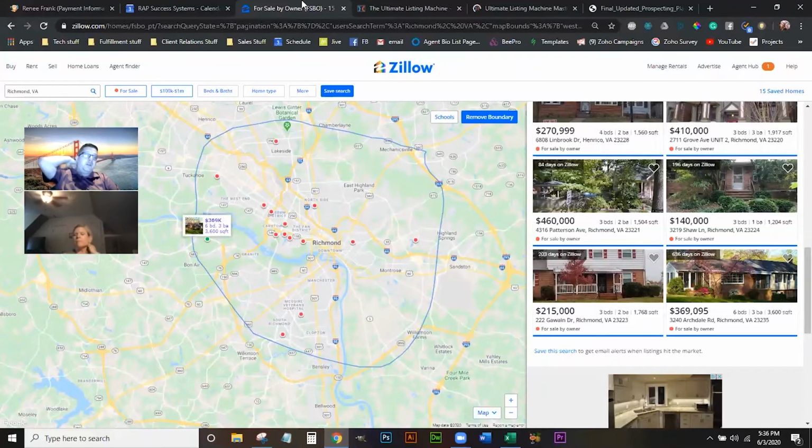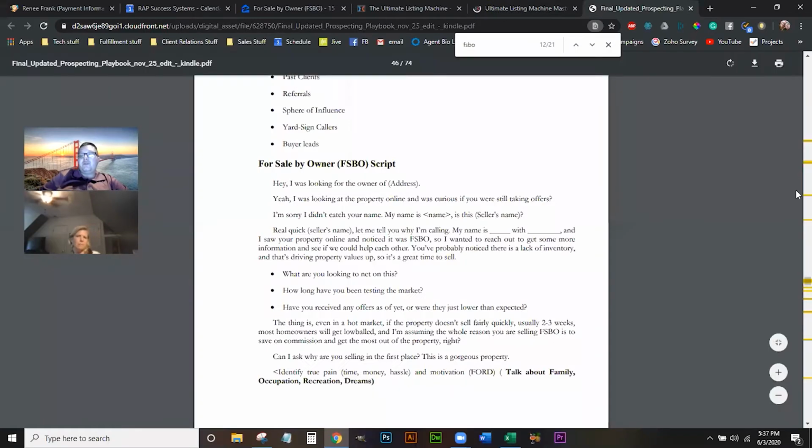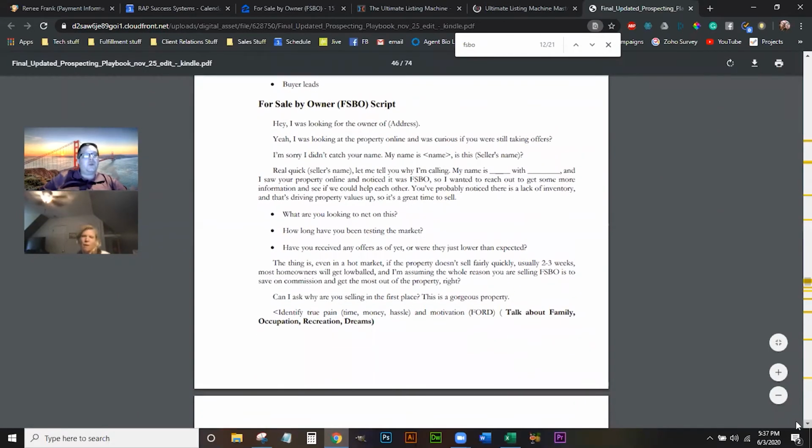And they'll let you know, like, oh, I don't really care, or, oh, I tried to sell it and it hasn't sold. And you can tell in their tone and in their pace if they're actually upset by the fact that they're not down there. So I always recommend going back to this prospecting playbook and looking at the different scripts that we have available for sale by owners and using them as a baseline, and then kind of mixing your own language in there as well, so that you don't just sound like a robot, right?